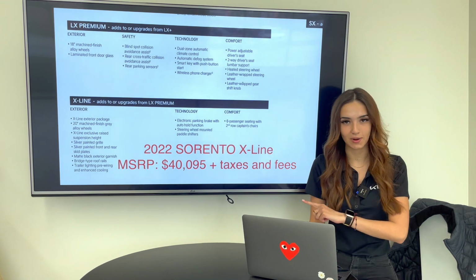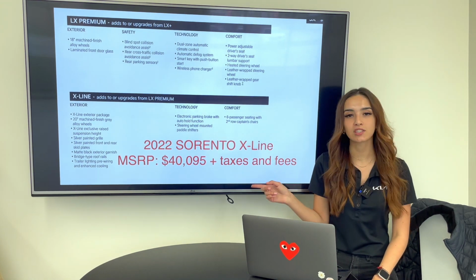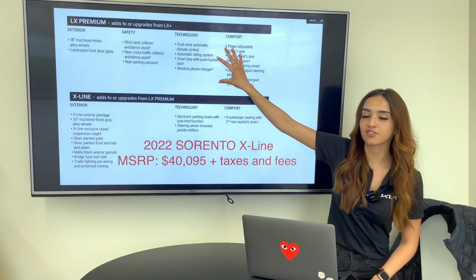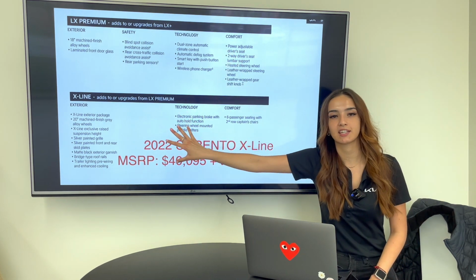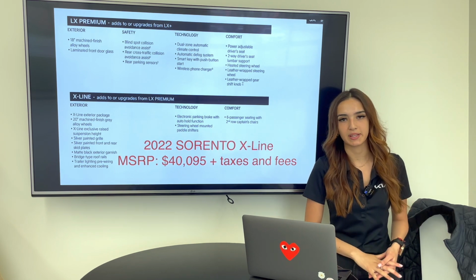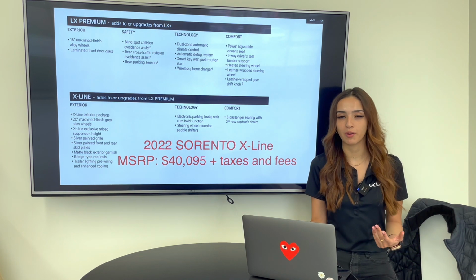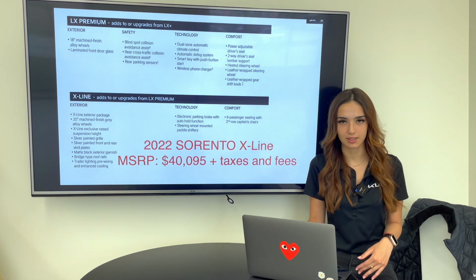So I'm going to start off with the Sorento X-Line here. I have the MSRP listed, so $40,095 plus of course your taxes and fees. So it has everything that's on the LX Premium plus everything that's listed here. A lot of it is design elements and of course the engine transmission. The X-Line is the entry level that brings you to the 2.5 liter turbo and then the dual clutch transmission.